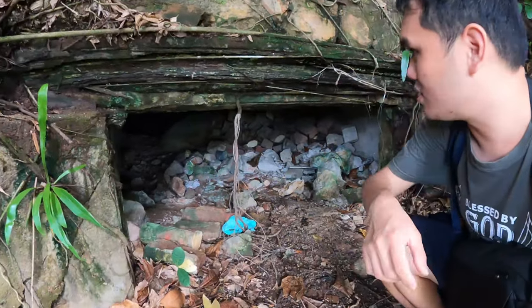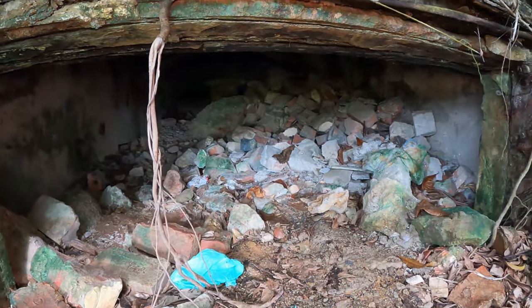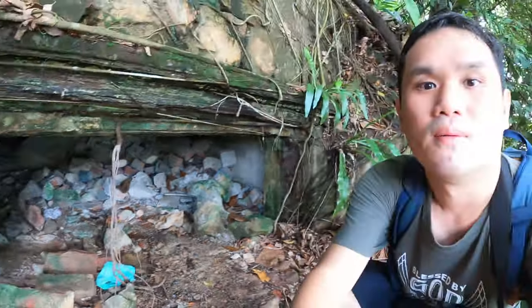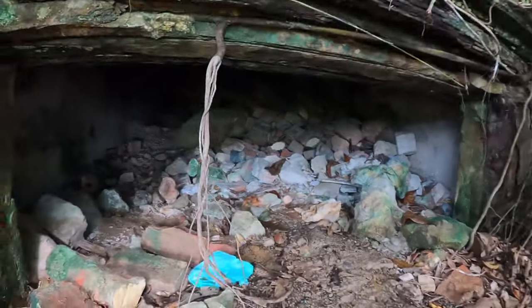So today I'm going to enter into this 1892 Embrasure. Yeah, so I'm going to just do it fast because I have a birthday lunch later and I don't like to rush. Yeah, so just take a look.